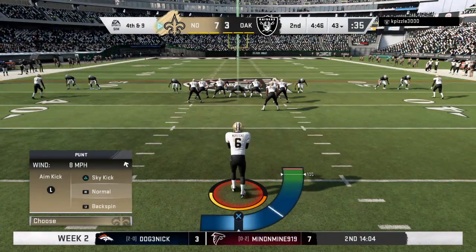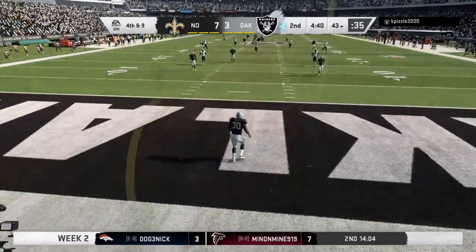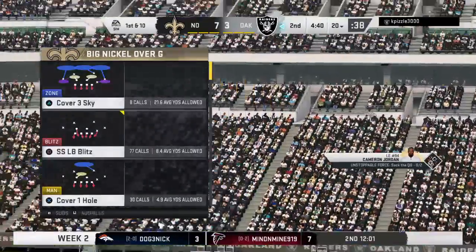Here's Thomas Morstead on now to punt it away on 4th down. Back deep for the Raiders, Jalen Richard. The Raiders take over 1st and 10 at their own 20-yard line.